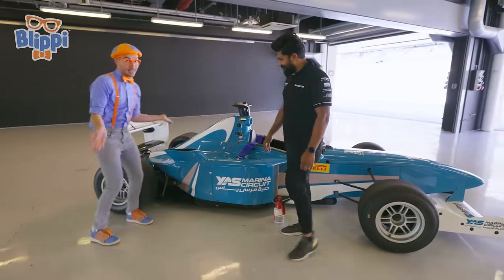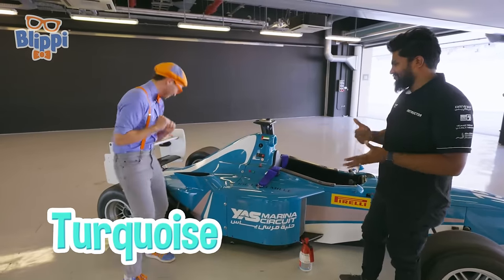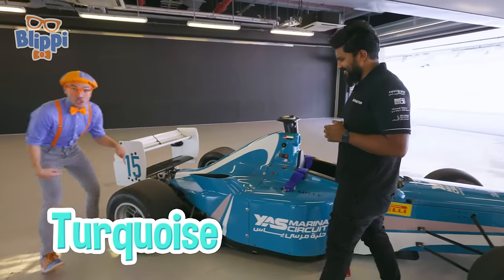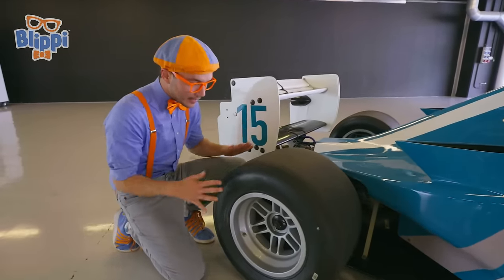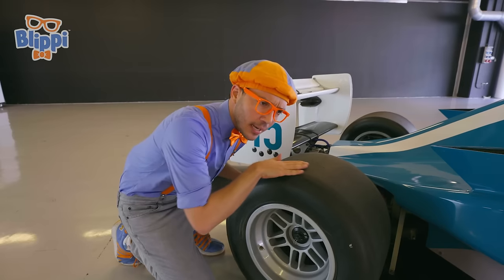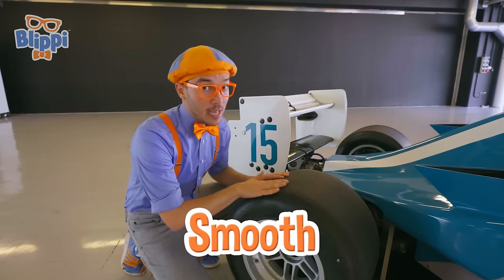Well, first off, it's a really pretty color. Yeah, it's kind of like a turquoise blue. And look at this. Check it out. This wheel and tire is so big. Yeah, and the tire, it feels really smooth. Yeah, it doesn't have any treads.